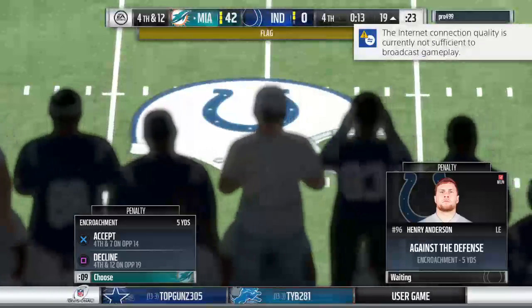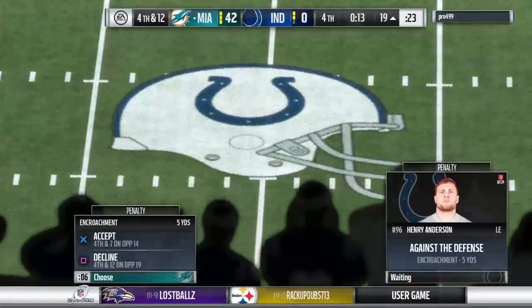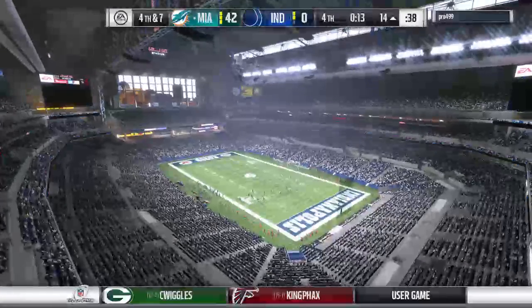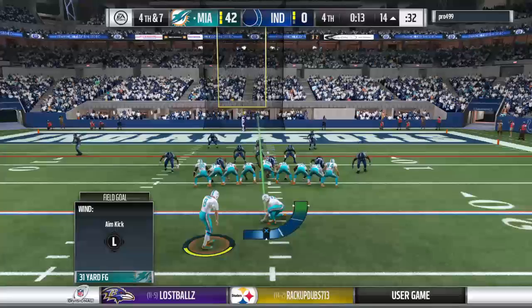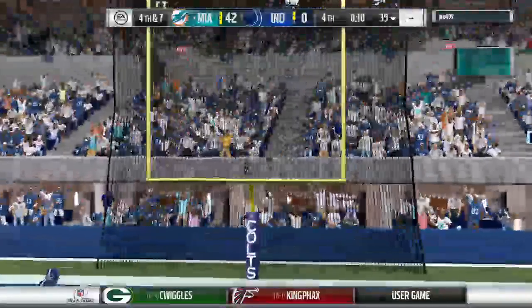And contact defensively. And that might make things 5 yards easier. And they won't run a play here, no victory formation. They will indeed try to get 3 more. And his kick is right there.